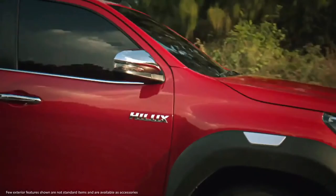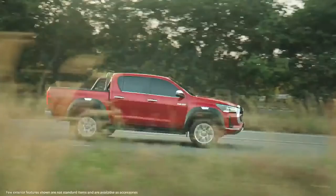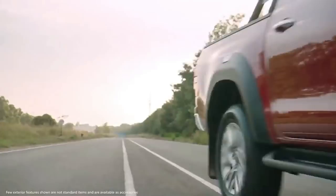It is currently in its 8th-gen avatar and is on sale in more than 180 countries across the globe. The Hilux is based on Toyota's IMV, innovative multi-purpose vehicle platform, and shares its underpinnings with the Innova Crysta and the Fortuner.